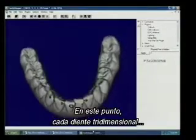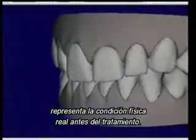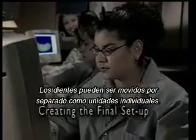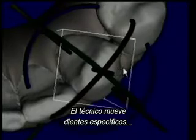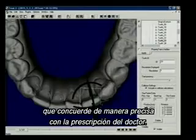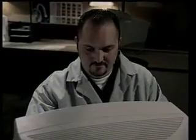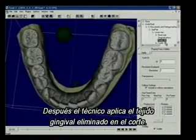At this point, each 3D tooth represents the actual tooth's physical condition prior to treatment. Now, the separated teeth can be moved as individual units into the arch form. The technician moves specific teeth into alignment, creating a final setup of the patient's teeth which precisely matches the doctor's prescription. Then the technician reapplies the gingival tissue that was removed during the cutting process.